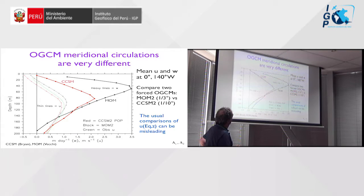Now, however, when you look at different models, or even when you take the same model and change the resolution or change something fairly small about it, you find that you get very different pictures of the meridional circulation. And I don't know if you can see these thin lines here. Those are the zonal currents.